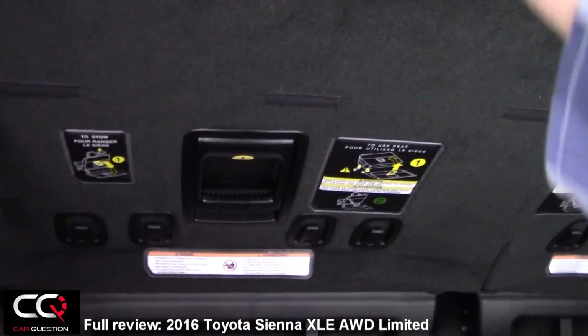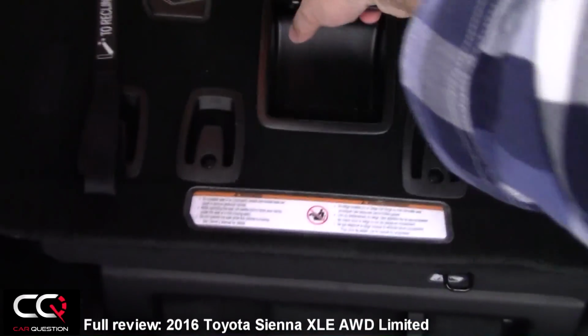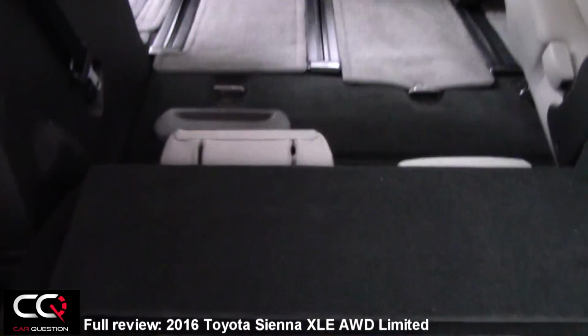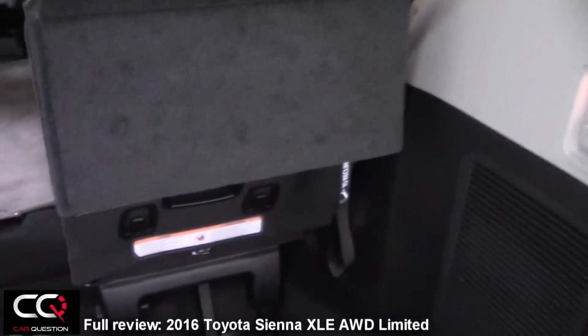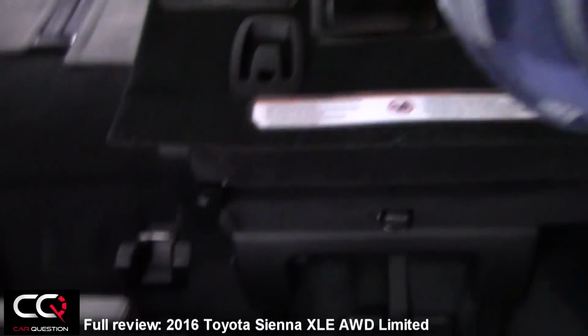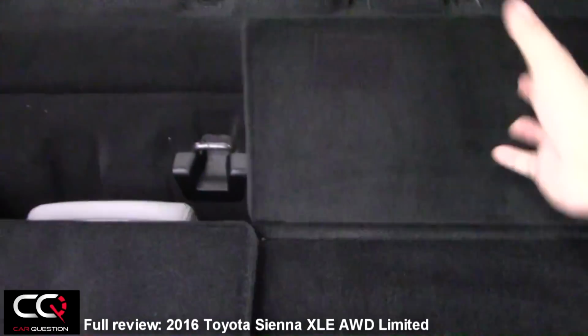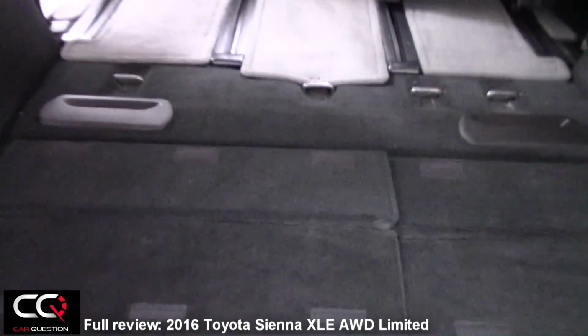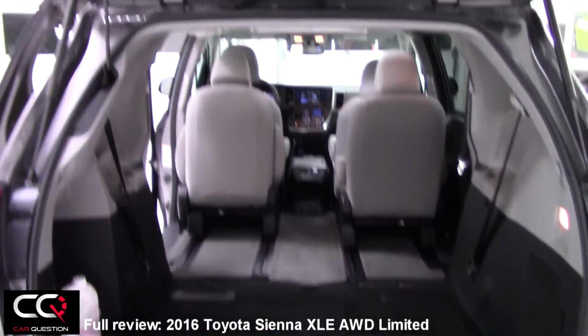And once again, if I want to lower those seats, you've got no problem. You simply pull that. And once it's done, it's as easy as that. Once again, there you go. And a flat folded floor, ready to put whatever we want in the car.